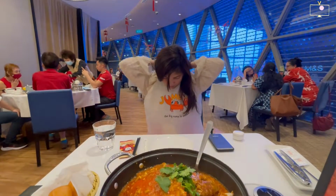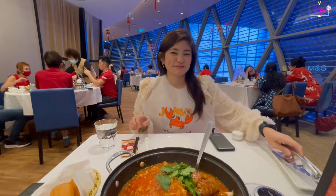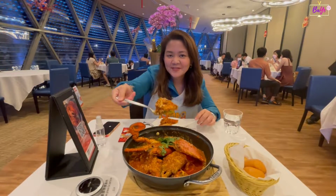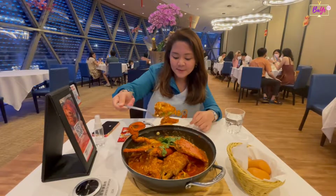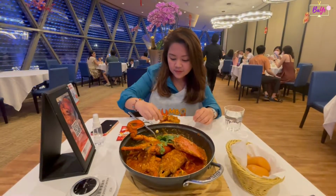They provide a dining bib, plastic gloves, wet tissue, and crab cracker. Chili crab is best enjoyed by dipping the fried mantou buns in the savory gravy.